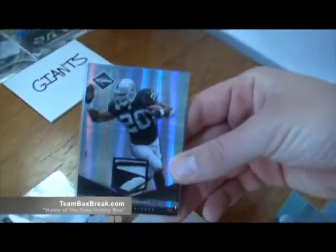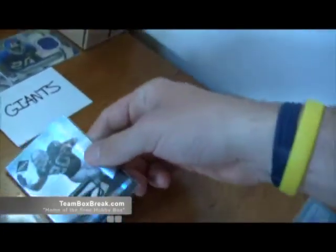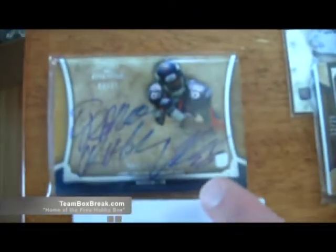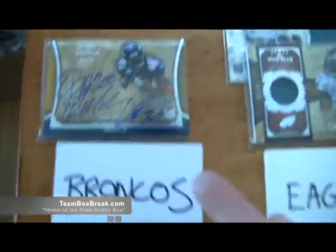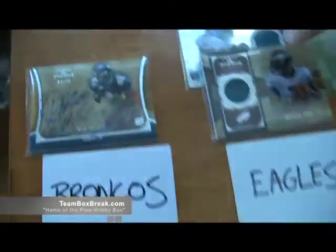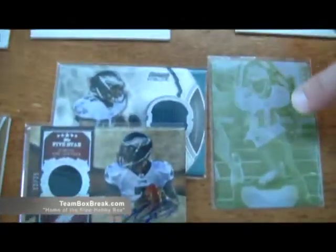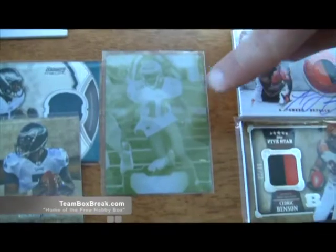Raiders rolling with the Darrius Heyward-Bey triple relic auto and the 101. We're going to skip over 101 Reebok logo. Nice hit there, Darren McFadden. Browns with the Von Miller. What is that, a 25 auto? Very cool. Eagles with a Vick auto out of 25. Three times longer than anybody else's. Yeah, dual color relic there for the Vick. And then you got the 101 printing plate of DeSean Jackson.